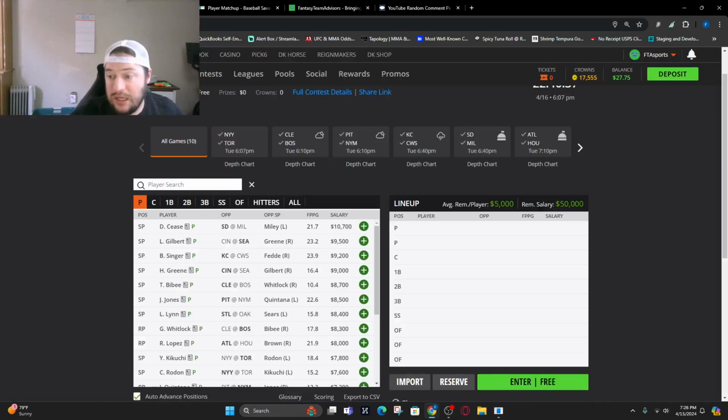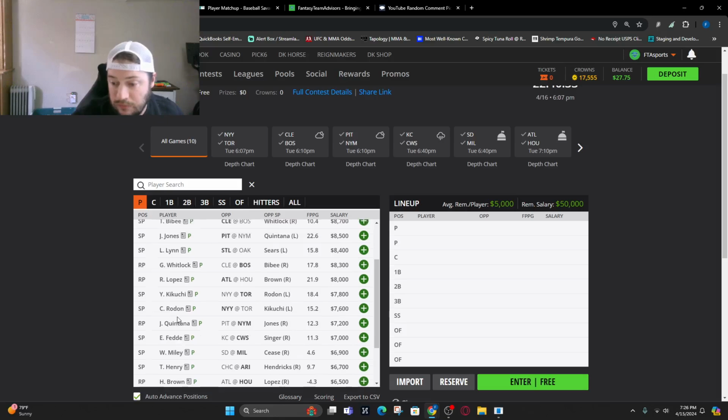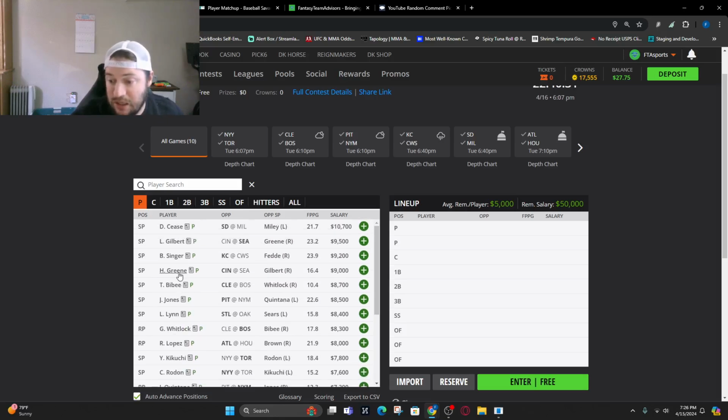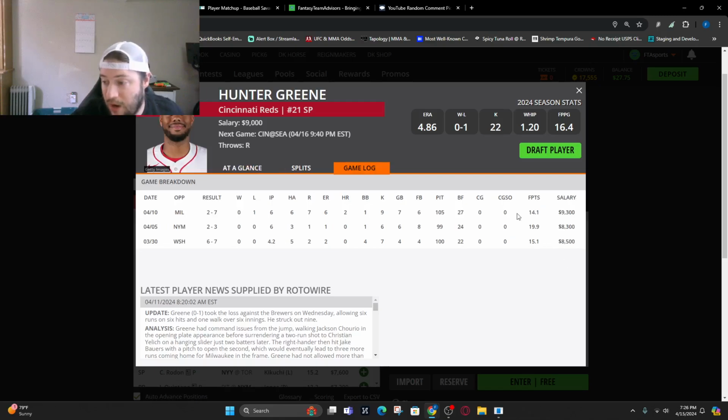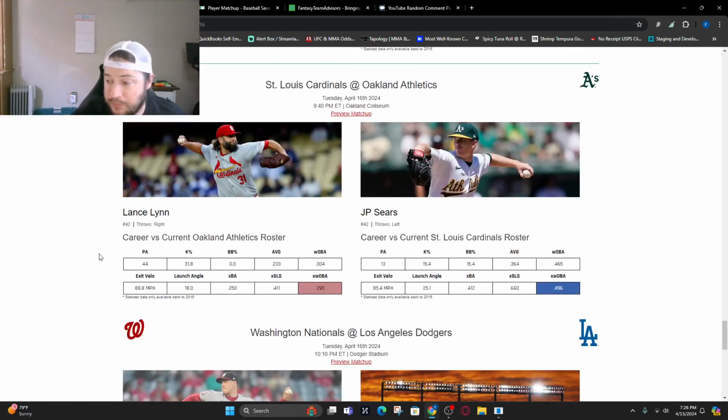And then Hunter Green, the Mariners have struggled. I don't think that's a surprise. Hunter Green at 9,000, game log wise, has been pretty good. Seattle, like I said, struggled. The strikeouts have been there, 9, 6, and 7, but he is coming off a bad game against Milwaukee, 6 earned runs, but that was his worst start. If he has a bounce back, it could be against the Seattle team. So I honestly don't mind Hunter Green either. But he is up there at 9,000 too, so kind of expensive too.